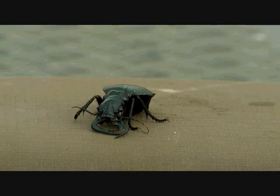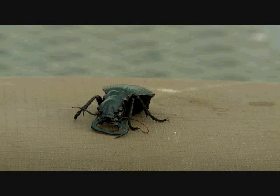Like a two-spotter beetle. Yes, that would be one of the beetles that is able to spray acid, and it's very accurate. They can spray it in the eye.